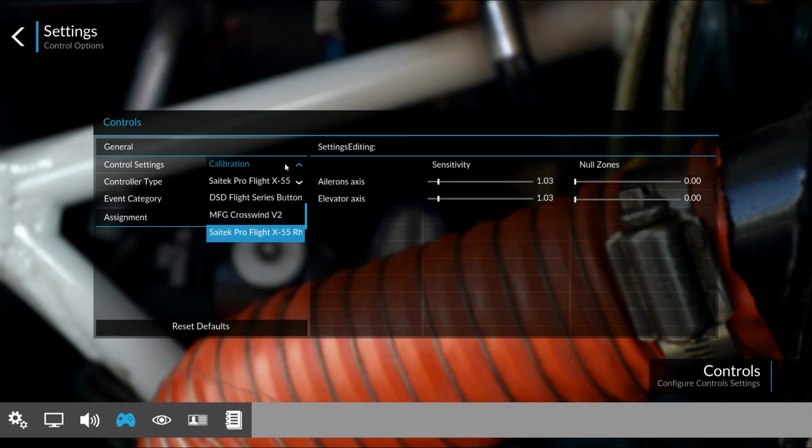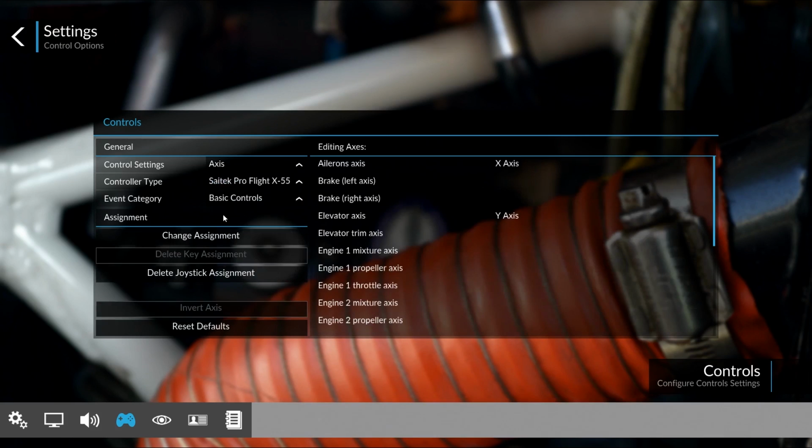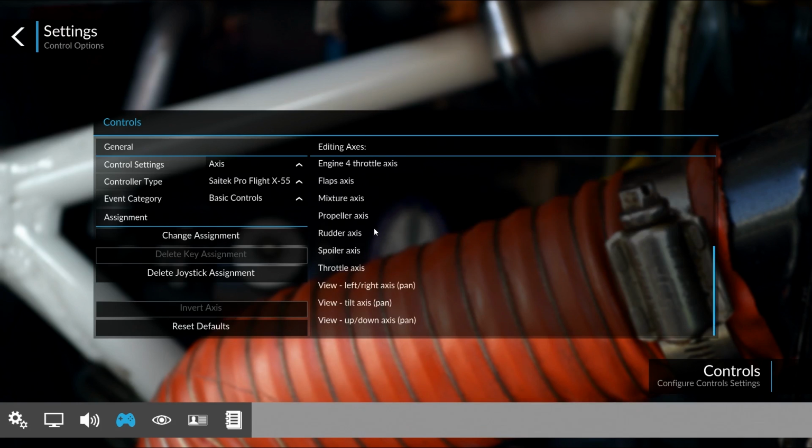What you're more interested in, though, I'm sure, is buttons. Calibrate keyboard. Why would you calibrate the keyboard? Buttons and keys down here, or axes. So we'll drop into axes, and again, similar things to what we had in FSX and Prepar3D. So my aileron axis, my elevator axis, and I can set all sorts of other axes down here.